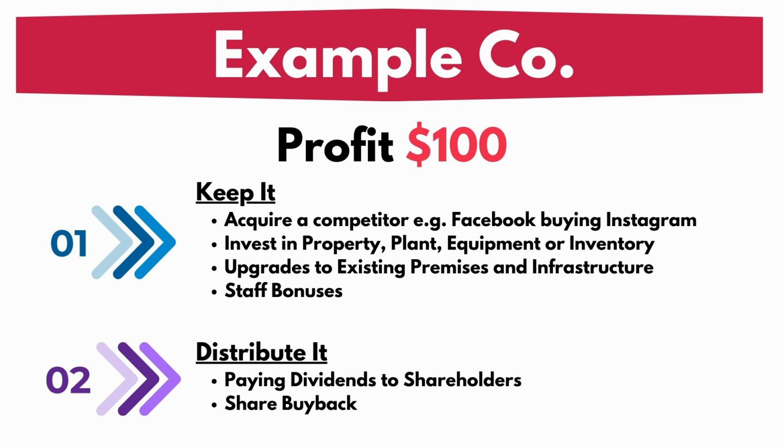The first option is to retain the whole or a portion of the $100 and use this to reinvest into the business in a variety of ways. It can acquire a competitor's business, it can reinvest in property, plant and equipment, or inventory, or it could be used for upgrading the premises or paying bonuses to staff.